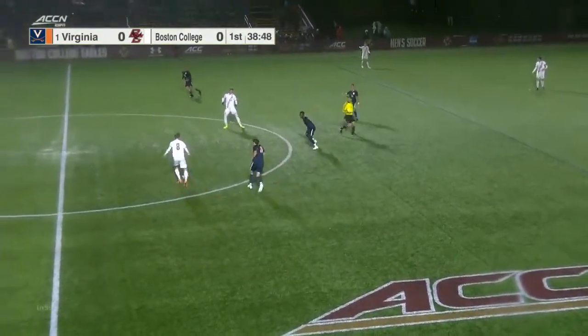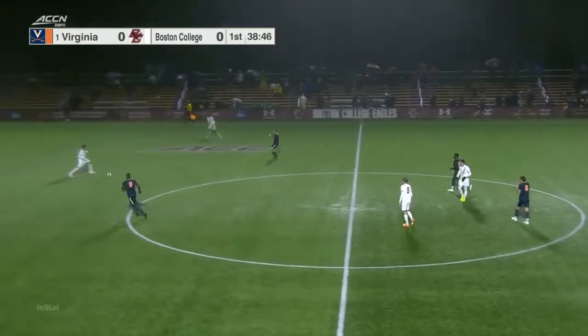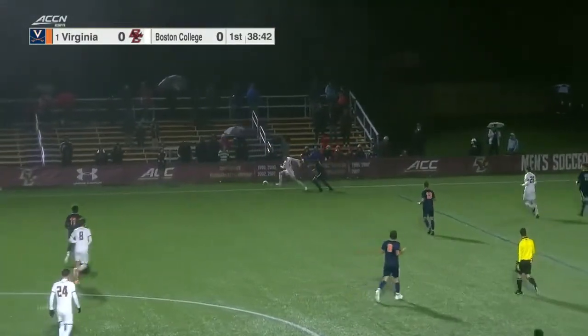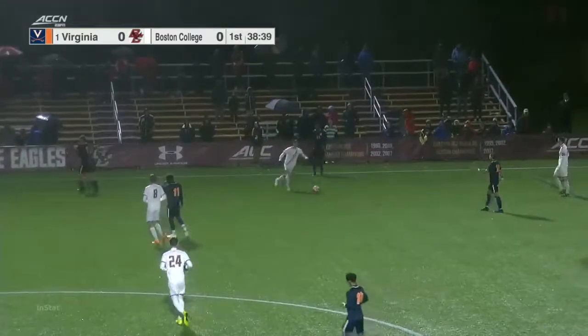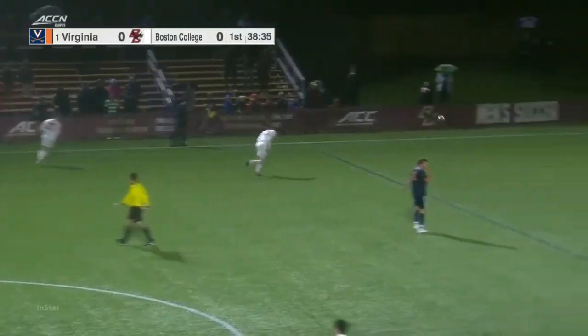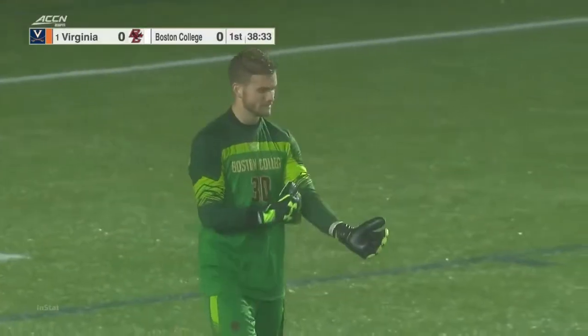And so they keep riding the hot hands. He's done a very nice job. I thought that his first half in the upset against Wake Forest a week ago was maybe one of the strongest halves that Boston College has had in net all season. Alex Mielis couldn't keep it in play. Yeah, his numbers are really good.